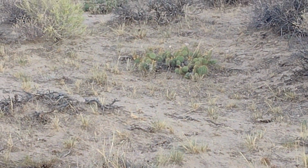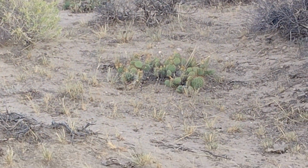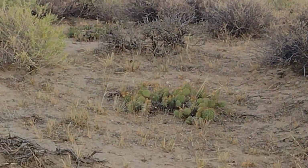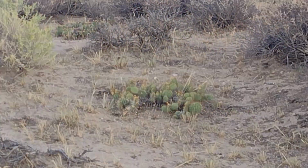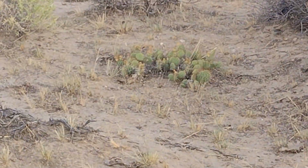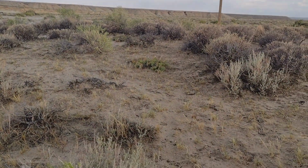So I went off on a little walk by myself, and I came across a chipmunk chewing on a cactus. I think this is prickly pear cactus, and I think the chipmunk's chewing on the fruit of the cactus. He ran away and came back several times, trying to decide if I was a threat or if the fruit was worth it, which, it seems like the fruit was worth it.